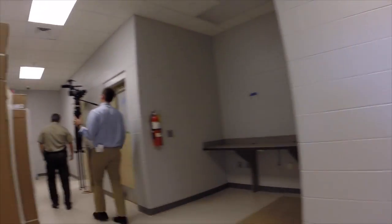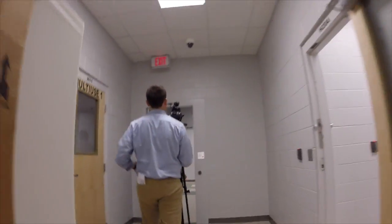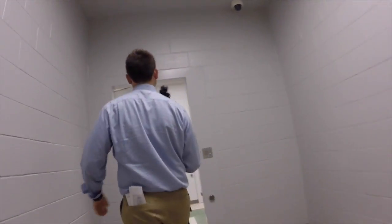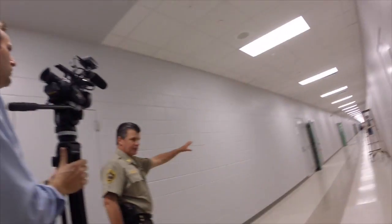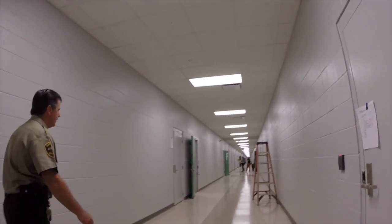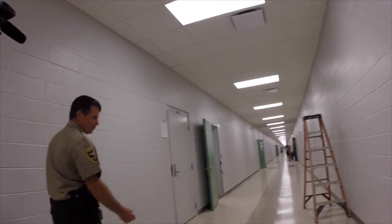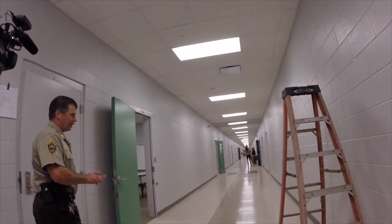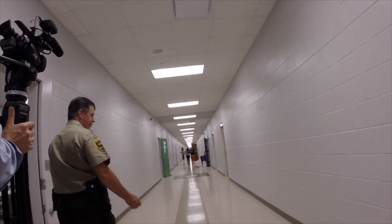The building, as it sits right now, has 482 beds. We're staffed this year, or when we opened, for 346. So these last two housing units, now on our left, we won't be manned. We won't have deputies in there. Eventually, the building's designed to accommodate 800 inmates without adding any infrastructure to the kitchen, the laundry, the booking area. It's all sized for 800. So it's a really great design.